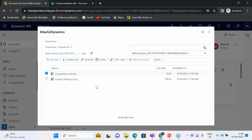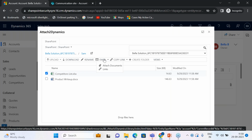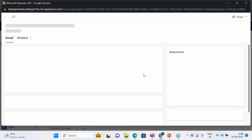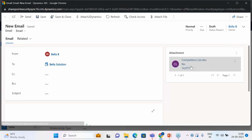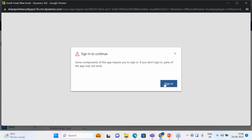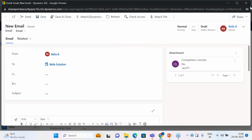And suppose I wanted to send an email on the go to one of my colleagues. We have two options: either you can send an email with the file as an attachment or as a link. When you click on attachment, a new email window will open up with this file added as an attachment. This is the new email screen that I've opened up. Also, many users want to send the attachment as a link. In that case, instead of the attachment, the link will be attached. And on the go, the user can simply send the file to the respective users.